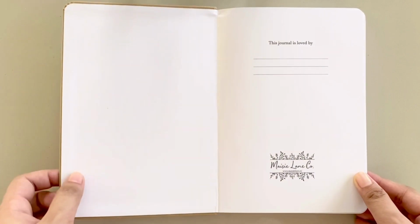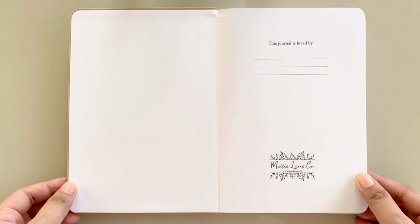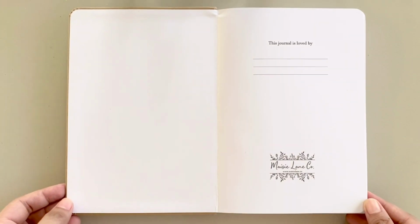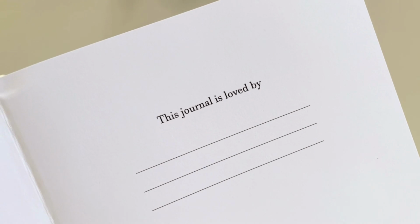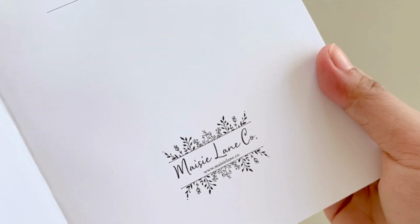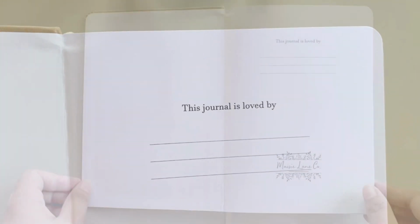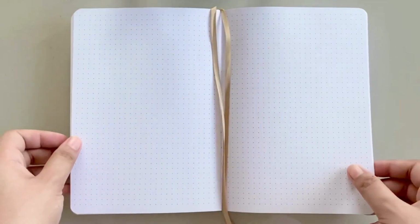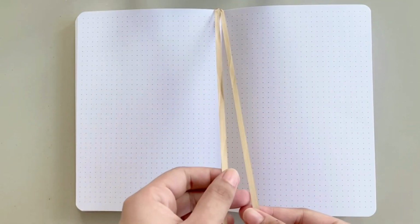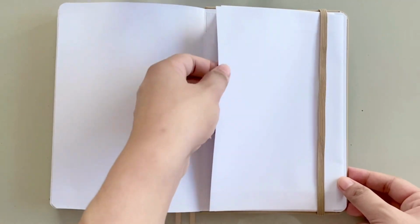On the first page, "this journal is loved by" is written with space to write your name. I like that instead of "this notebook belongs to," "loved by" is used, which suggests that you don't just own it, but you also love it. Flipping the notebook, there are 2 satin bookmarks that are the same color as the cover of the journal. At the back, there is a pocket and an elastic closure.